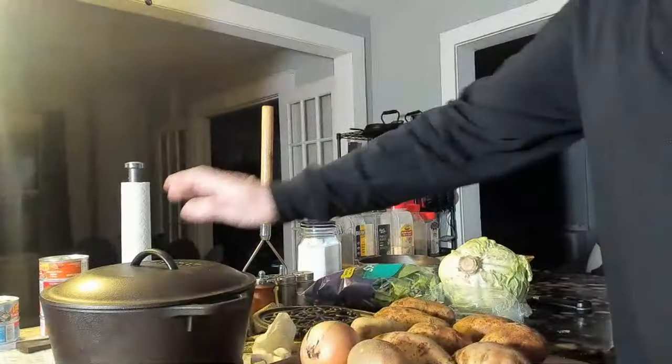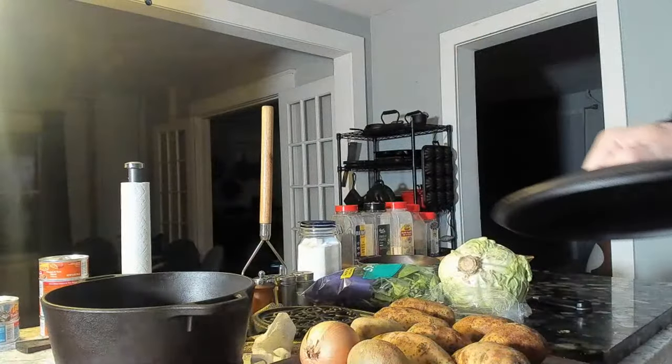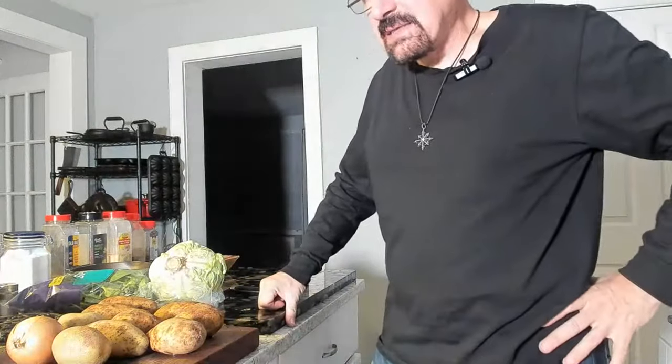I was working in the laboratory Thursday night when my eyes beheld a wonderful sight, a cast iron cauldron that puts us in the mood to open it up and do some chopping and fill it with food. So we'll do the mash. We'll do the monster mash. Yes, indeed, that is what we're going to be making tonight.